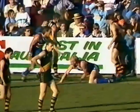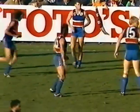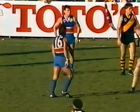Wind with the run. It falls at the ruckman's feet. Ryan in trouble. Strong tackle laid by Baxter. And it's out of bounds. Terry Wallace coming away there from the boundary line. 24 possessions so far. 10 kicks, 14 hand passes.